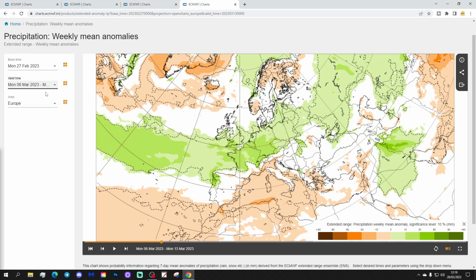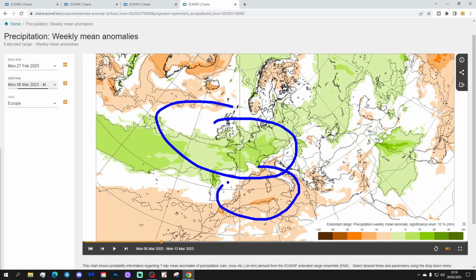And precipitation-wise, much more unsettled, so becoming wetter through much of western Europe, Ireland, UK, France, the Low Countries, Belgium, Netherlands, Germany, into Poland as well. Wetter than average through those regions. At the same time, though, it's getting drier through the Med, so we lose the heavy showers and thunderstorms we've had this week in the Med, and things turn quite a lot drier.